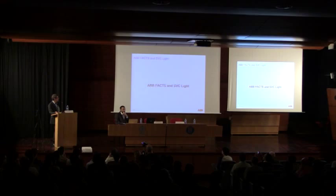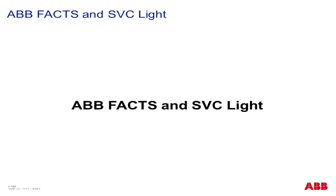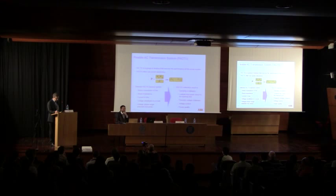So let's now switch over to ABB FACTS, and then I will talk about SVC Light. FACTS stands for Flexible AC Transmission System, and it's a group of devices that improve the performance of a power system, and often we are using power electronics.